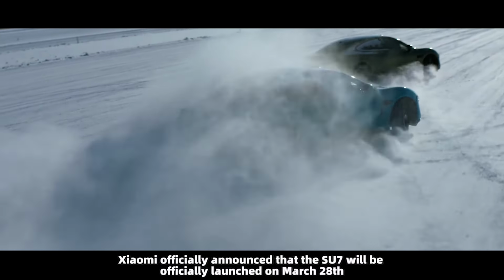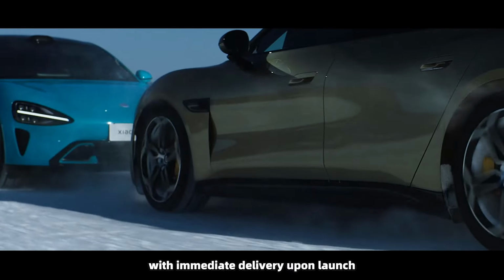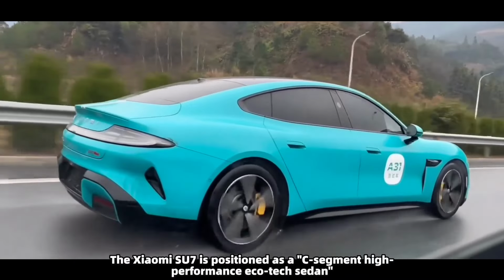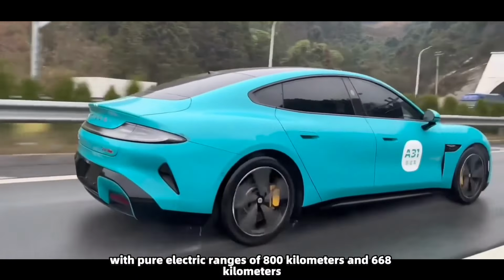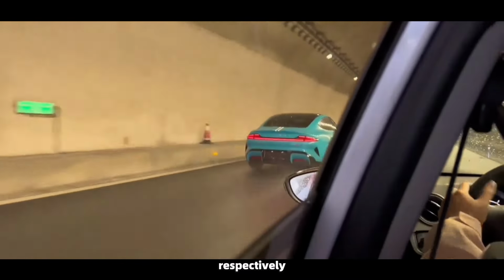Xiaomi officially announced that the SU7 will be officially launched on March 28th, with immediate delivery upon launch. The Xiaomi SU7 is positioned as a C-segment high-performance eco-tech sedan and offers options for both dual-motor and single-motor versions, with pure electric ranges of 800 km and 668 km, respectively.